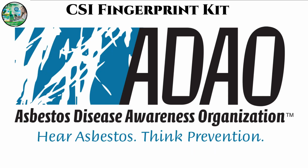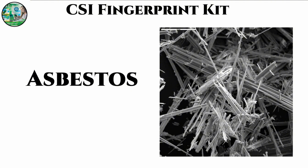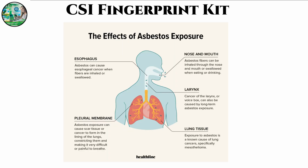The problem with this kit was discovered when the Asbestos Disease Awareness Organization, ADAO, tested the fingerprint powder of some kits. They found asbestos in 6 of 8 samples. Asbestos is a mineral that was once used in many products for its heat-resistant properties. But over time, scientists learned that asbestos fibers can be deadly. When inhaled, these tiny fibers can stay in the lungs for decades and cause diseases such as lung cancer and asbestosis.